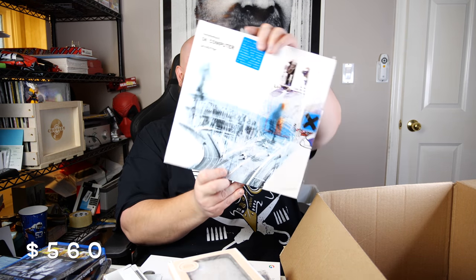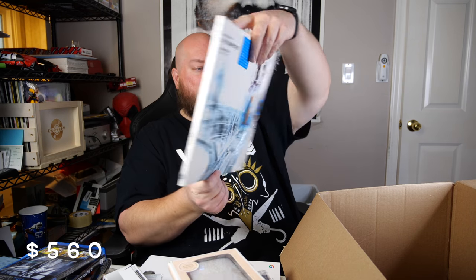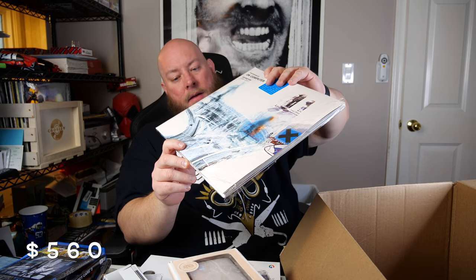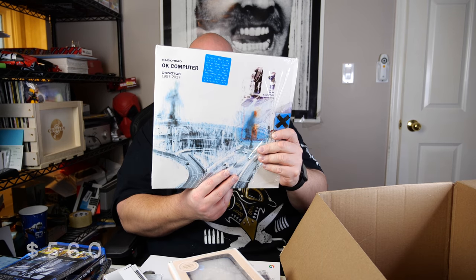Oh, here's a nice Radiohead OK Computer. A very large, looks like a box set of Radiohead. Possibly like three records in it, maybe four. Cool though. This is probably going to be more like 20 or 25 shipped for the Radiohead. So all we've got left is just a small stack of records.